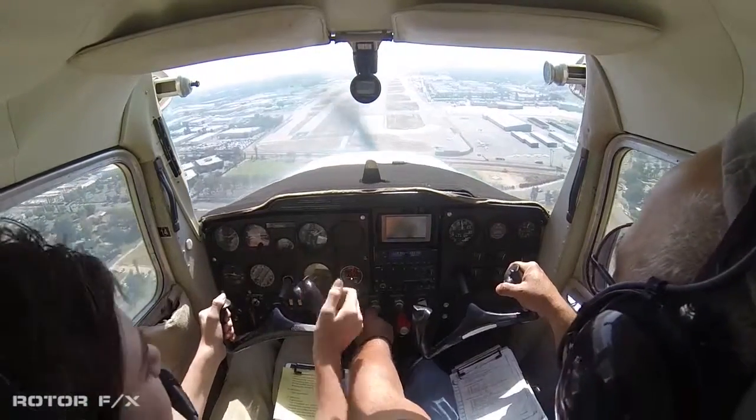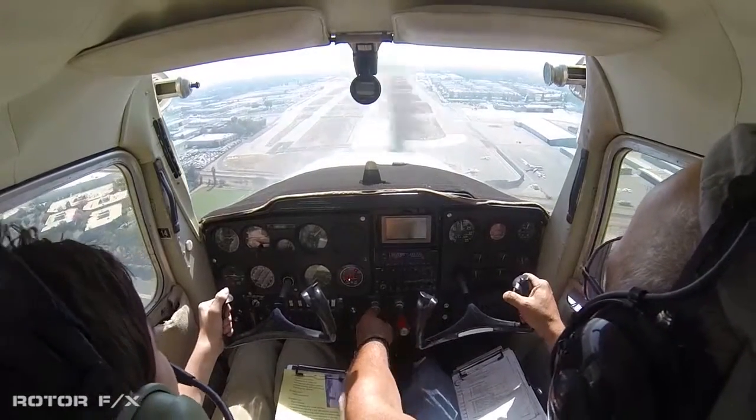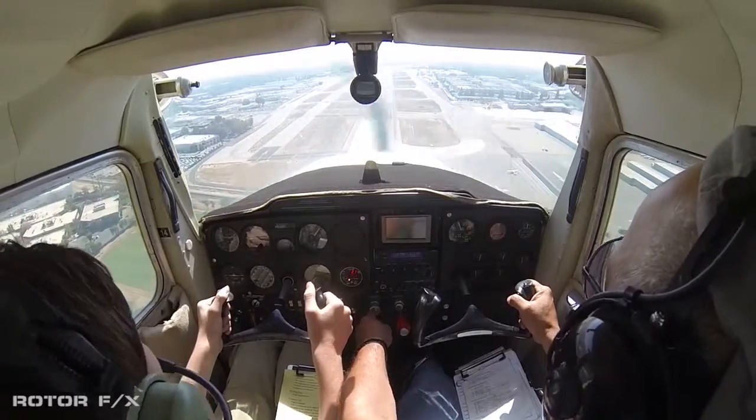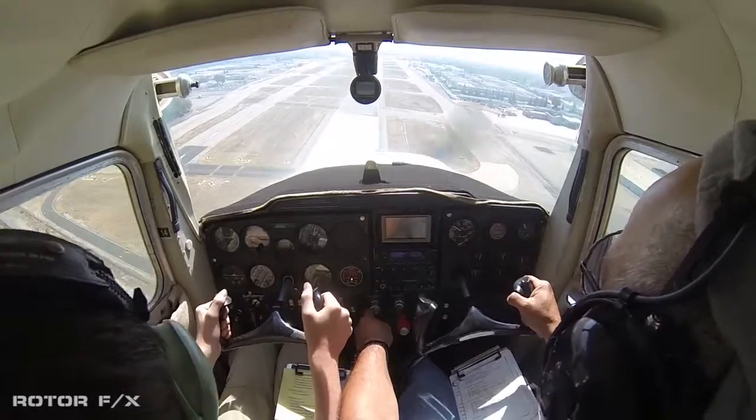Now, 40 degrees of flaps, we need to go down, right? Very good. 3-4 Quebec, number 2, traffic in sight. Traffic in sight, 3-4 Quebec. Now we're going to nicely go down. Number 2, runway 16 left, clear for the option. Clear for the option, number 2, 16 left.